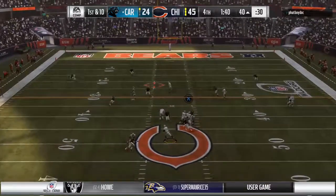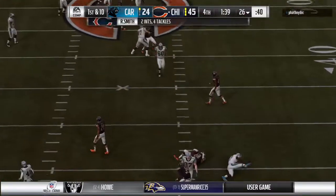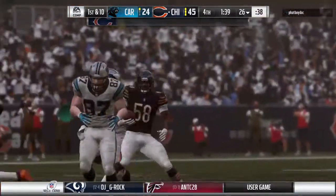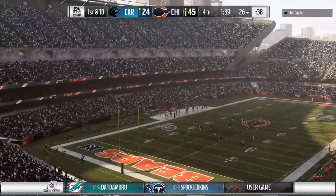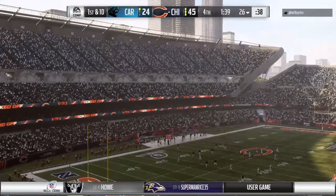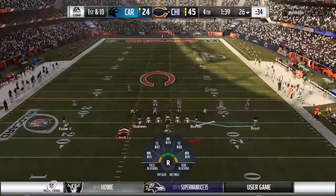Rivers on 1st down. And his pass is intercepted for the 4th time today. Picked off near the 26. And they will take over at the 26-yard line. Well, this defensive pressure has been constant all game long. The pass rush, the coverage, they've all been excellent, and now they'll tack on an interception here as this one continues to slip just further and further out of hand.